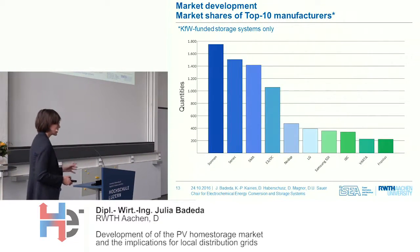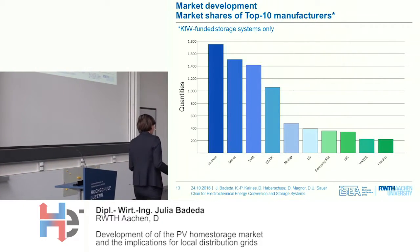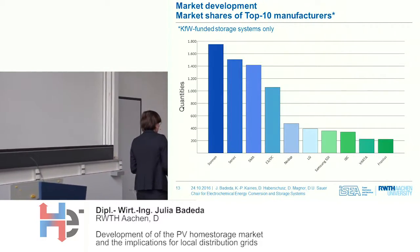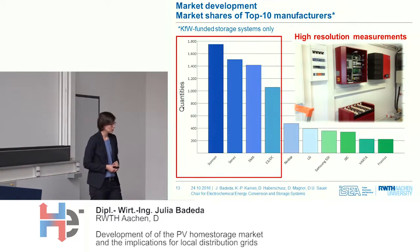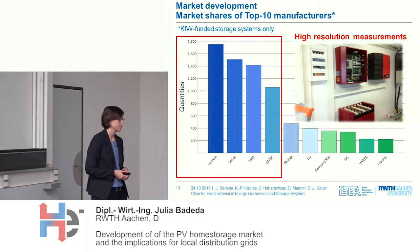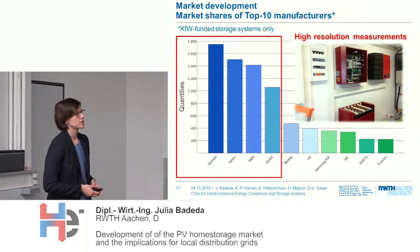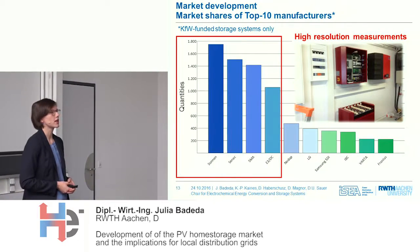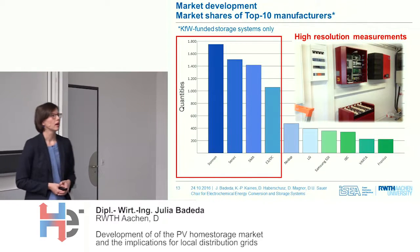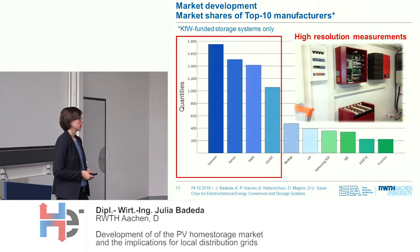So we looked at the market and saw who are the manufacturers in the whole complex that sell the most. And we saw these 4, which is Sonnen, Zenec, SMA, and E3DC. They sell their systems most of the time in the German market. So we decided to take these 4 and install the intensive monitoring in the households who have these systems.